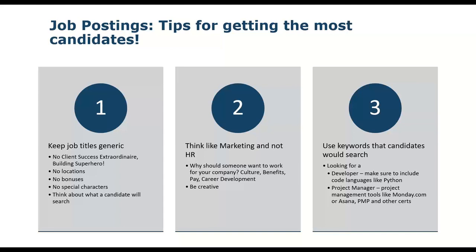So from an HR perspective, you have your HR job description, which goes through exactly what that person is going to be doing, what the qualities are that you need, and all of the different things. And it's very succinct, and it has everything there.